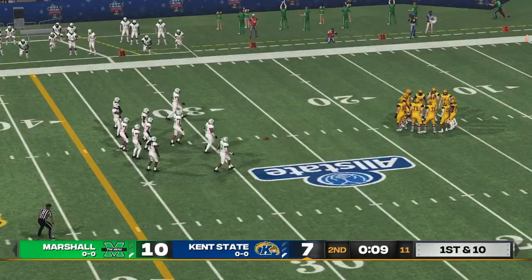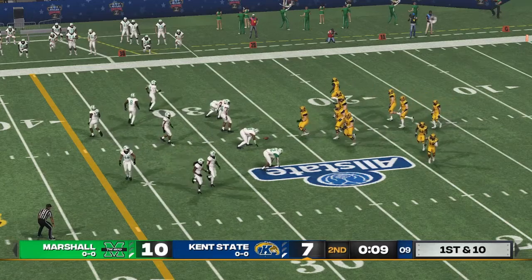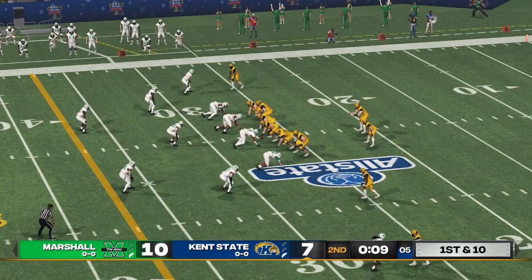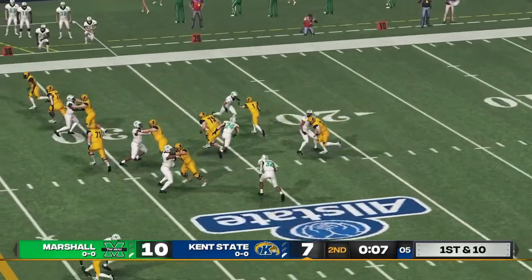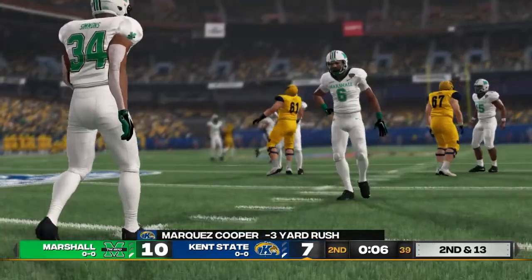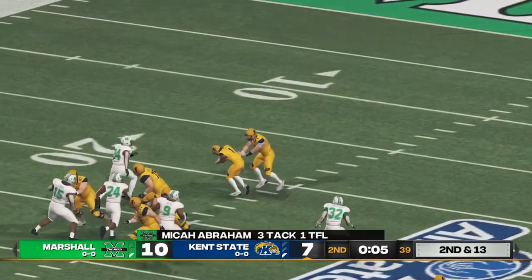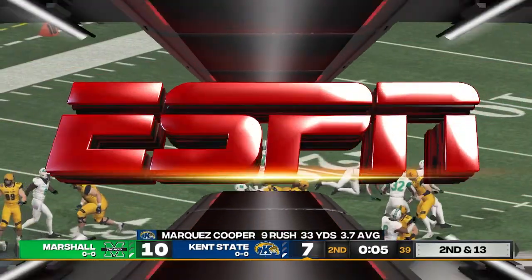They punched it in for 6 on the last series. Can they do it again? You can bet this defense made some adjustments on the sideline, though. I don't know if they can stop the passing attack, but they need to at least be able to slow it down. Boy, you see how the defense just swarmed to the ball carrier? That was fantastic pursuit.